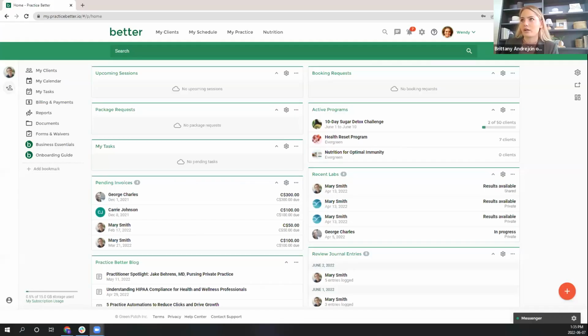So let me just share my screen here and we'll take a look at the Practice Better platform to walk you through that very quickly. Most of you, if not all of you, I'm sure are familiar with this view of your dashboard. If you are new to Fullscript and would like to get started using the online dispensary, it's really easy to get started. First things first, you'll want to ensure that your Fullscript account is linked to your Practice Better account, and you can do so through the third-party integrations.